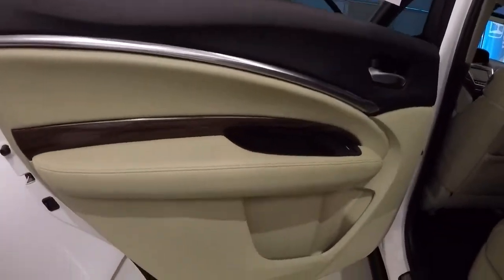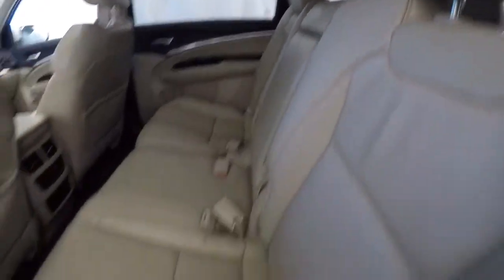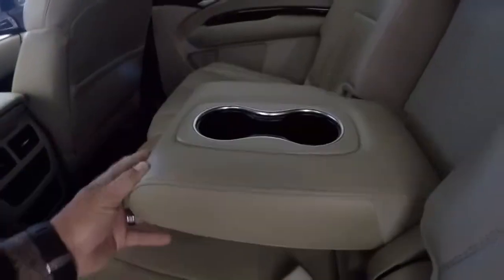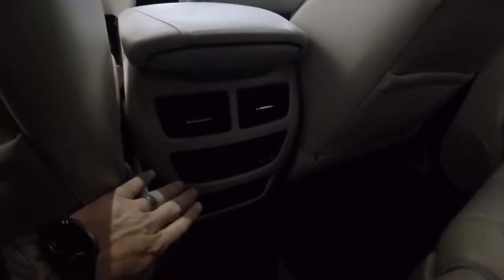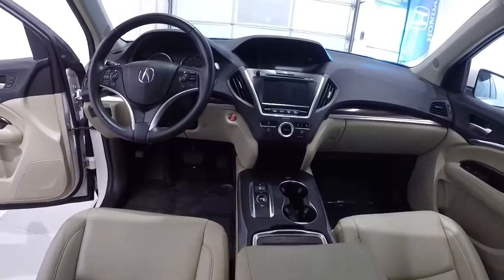Door panels back here look good. Alright, it is the third row seating Acura. Okay, this is the second row. Second row leather is in good shape. Got the center armrest that comes down. Got your cup holders there. Alright, it does have rear heat and rear air controlled right here. I'll go ahead and give you a shot of the driver's eye view of the dash and the layout.